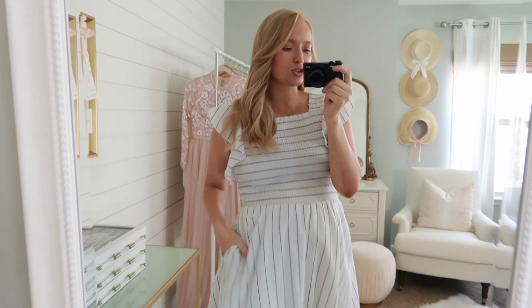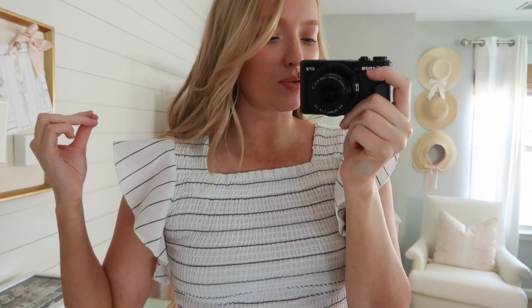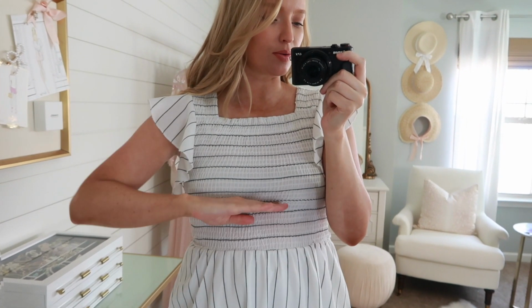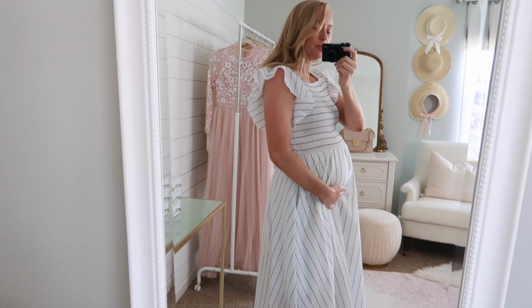This dress is this striped midi dress. The top is fully smocked. It has a little bit more of a narrow square neckline, flowy ruffle sleeve details. The smock waistline does drop a little bit, so it's not right under the bust. It's a little bit lower, so it does go into the bump a little bit more.